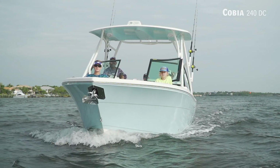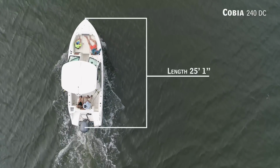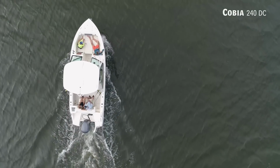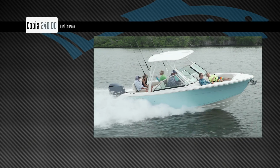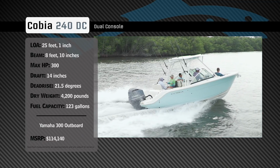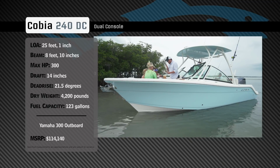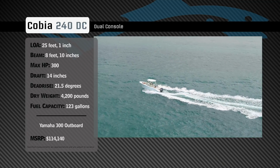Representing the dual console category, the Cobia 240 DC has an overall length of 25 feet 1 inch, a beam of 8 feet 10 inches, and a max horsepower rating of 300. Built to keep the family comfortable, she has a draft of 14 inches, a deadrise of 21.5 degrees, a dry weight of 4,200 pounds, and a fuel capacity of 123 gallons.